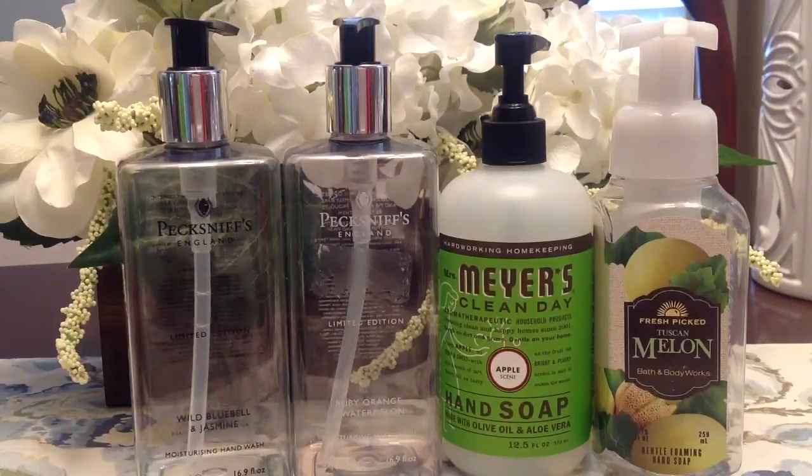Let's go ahead and get started. I'm going to start with hand soaps. We used a ton of hand soap this month. I think it's just because we've been doing more stuff outside and I've had family coming to visit, so with extra people we use more stuff like this.